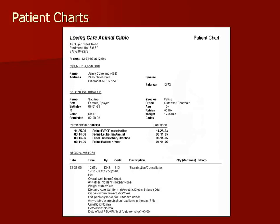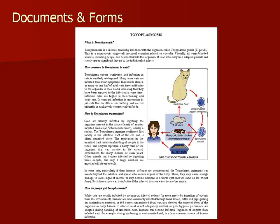What about documents and forms? This allows you to keep your clients informed about their pet's health by utilizing this feature. Avamark relies on its capacity to work with Microsoft Word to meet this need. These documents and forms can include merge words to make the documents customized to the patient. And documents and forms can be included with the client's invoice automatically or manually.